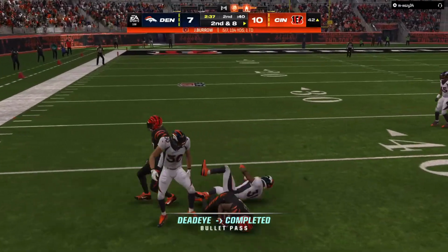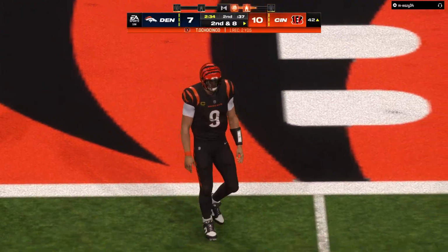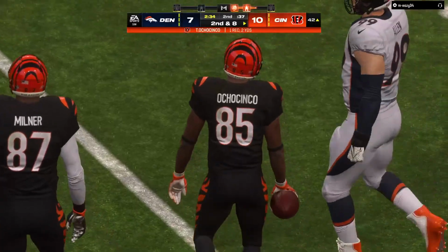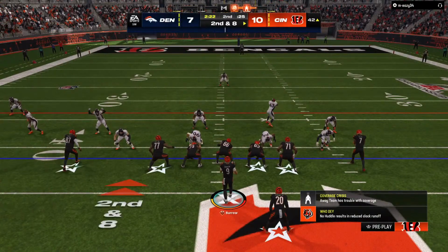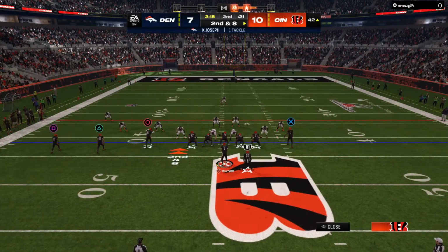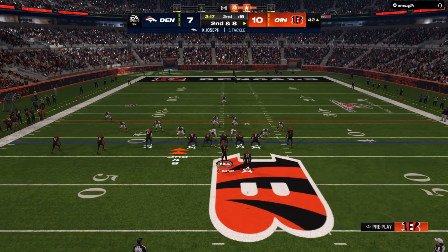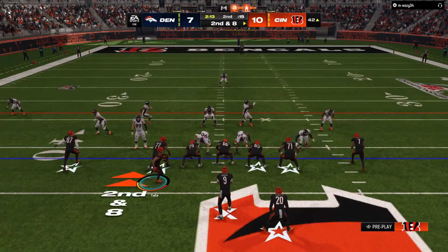The quick throw by Burrow is complete. Just a gain of a couple there. And it's 2nd down. The goal of a wide receiver screen is to get enough blockers in front to create a wall and let him pick his spot to run the football. How about the defense there, swarming to it and not allowing that to happen? Did not let him get downfield. The motion man is Tate.